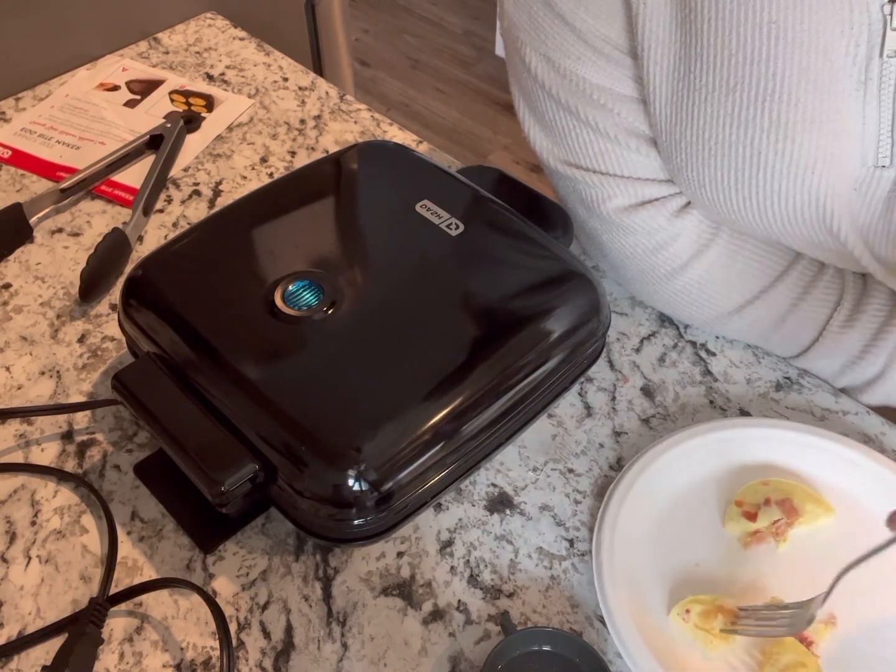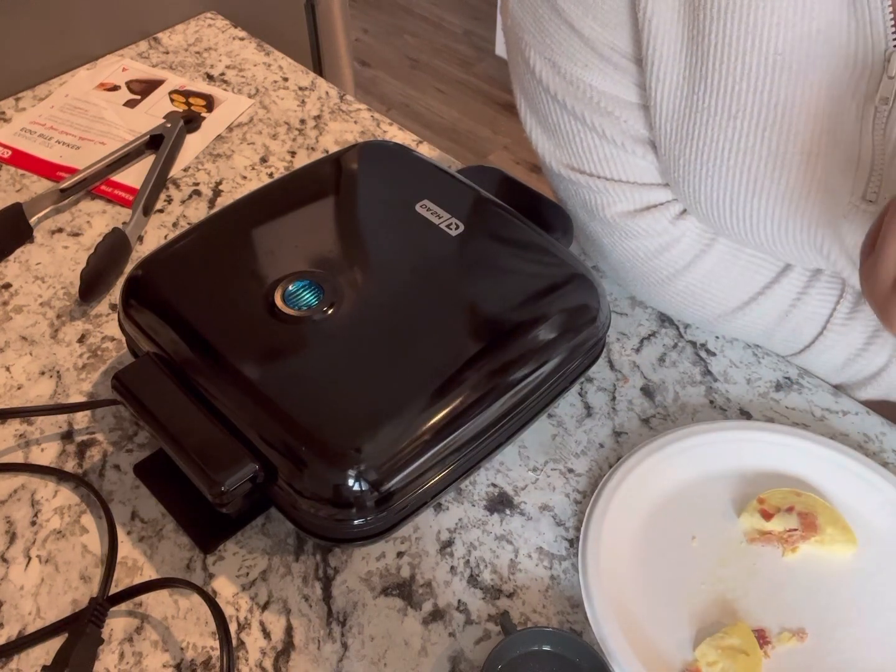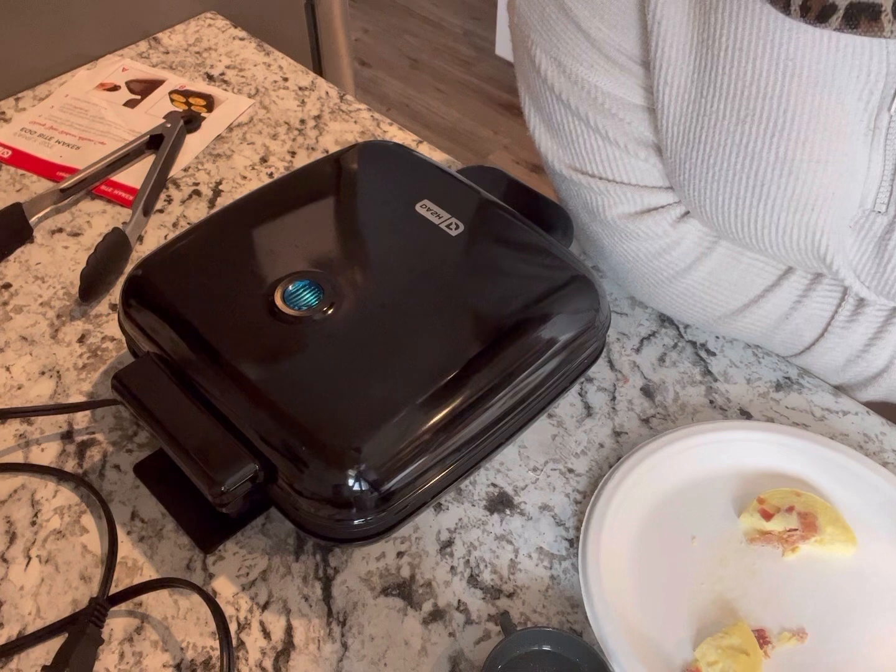Next time I might cut the bacon a little smaller. Let's see. Mmm.